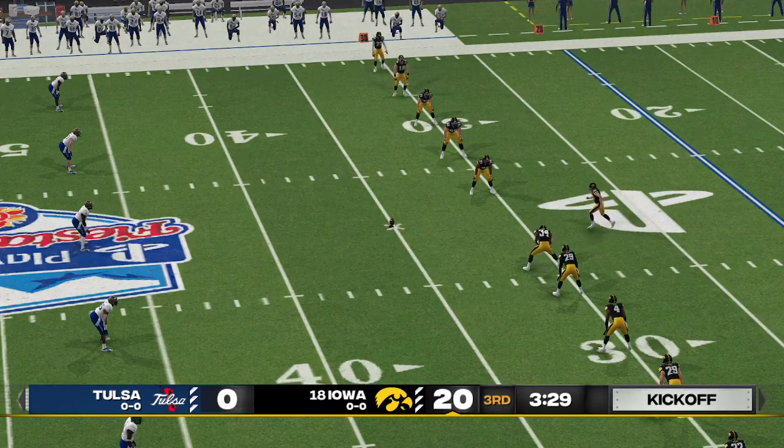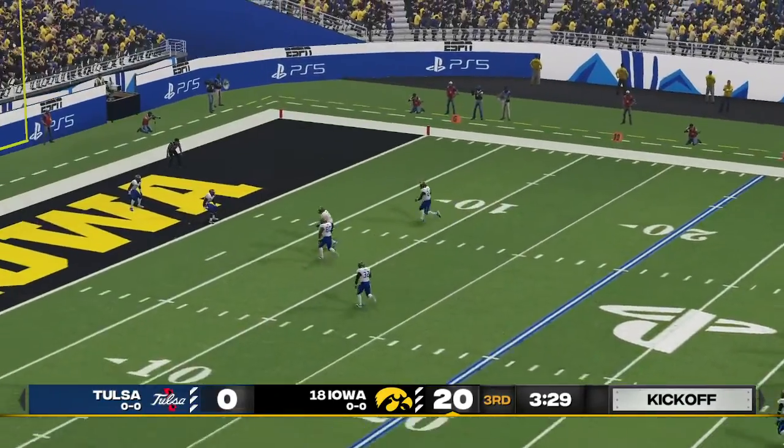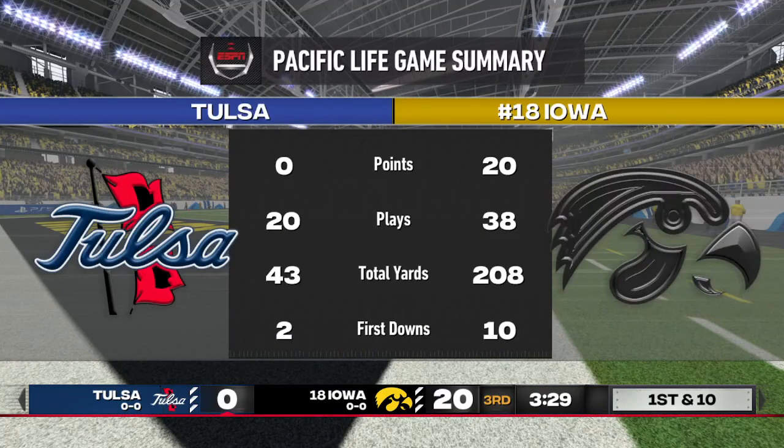To kick this one away. He just drills this one. This one's going to be down in the end zone for a touchback. Tulsa's getting stomped right now. They're unable to get anything going here in the third quarter.